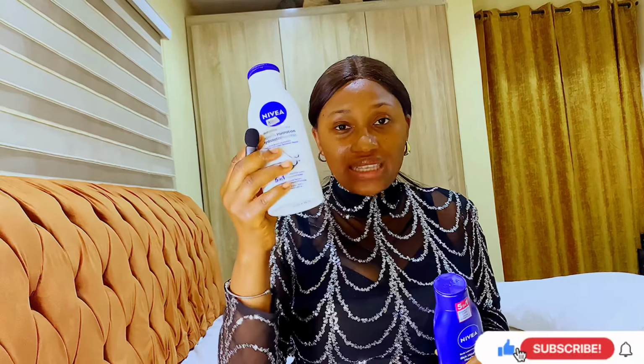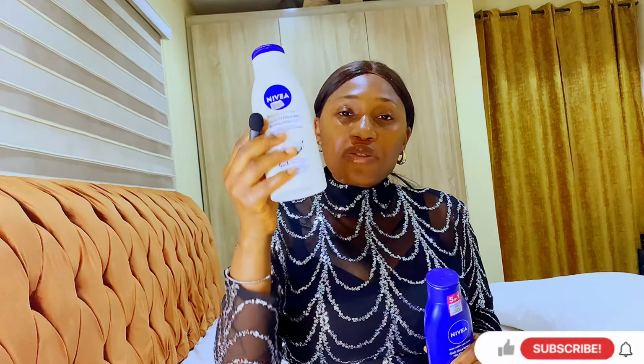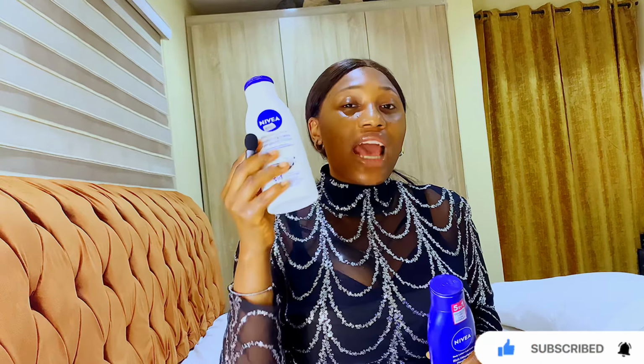So what is my experience with this body lotion? My experience with this body lotion is the fragrance. Like I mentioned earlier, I love the fragrance and it gave me that smooth, healthy skin. It's not about fair skin, like I told you guys. People should always consider including hydrating products in your skincare routine.